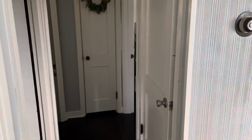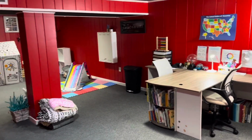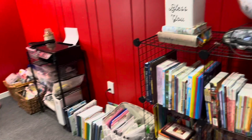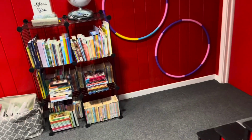Let's hop right into what our little school space looks like. So this is our little schoolroom. This is where we do the majority of our school. Like I said before, we do some in the kitchen. A lot of our morning stuff is done in the kitchen, but the majority of our independent studies and things are done down here. So let me just give you a little quick tour.